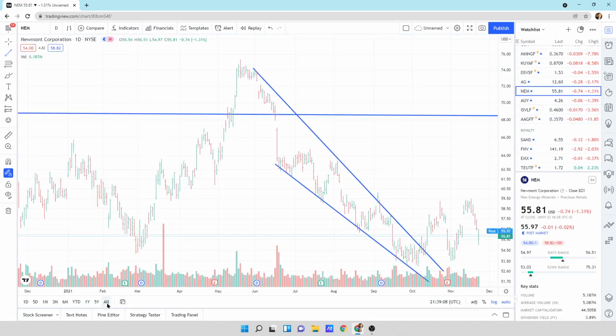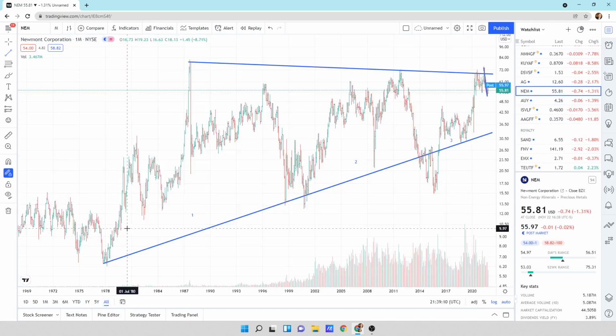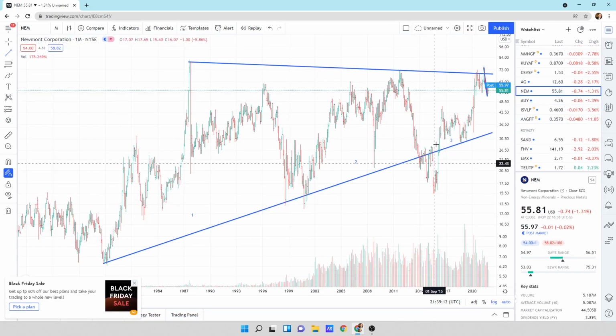Let's look at Newmont Mining. Again, this 3 hump, 1 hump, 2 hump, 3. That was back in 2016. It kind of came down, but we shot back up. This is structural. I don't think we can stay down here. They're printing money like no other. Gold needs to account for it, and it will, hopefully, at some point.